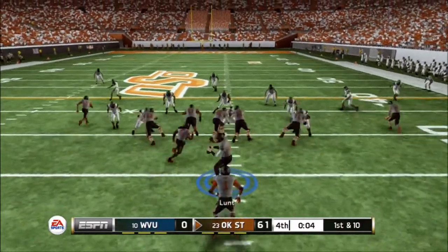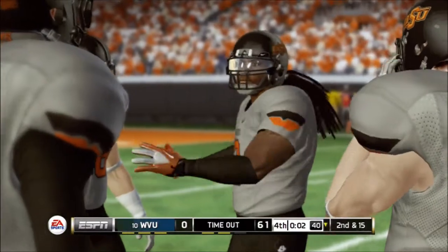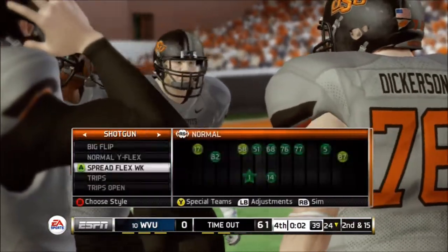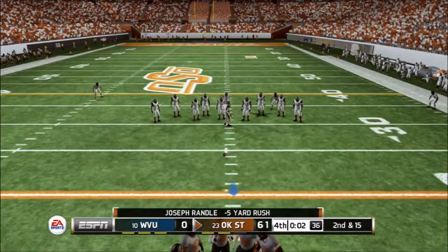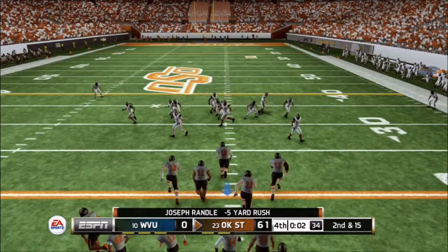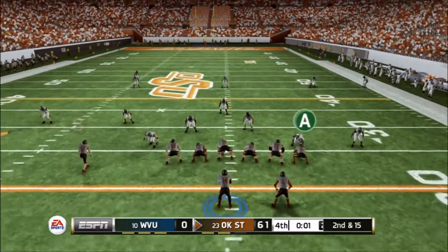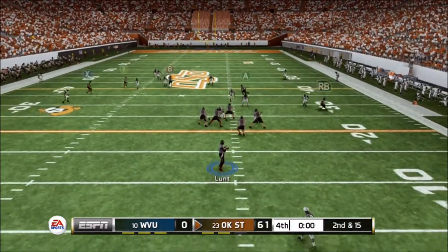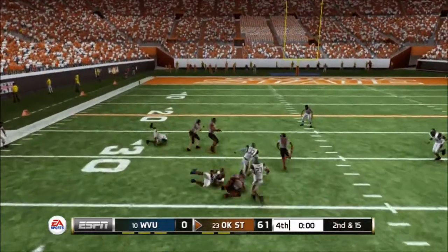Oklahoma State with a big advantage. And down he goes, right around the 24-yard line. Oklahoma State's going to take their first time out of the half. Second and 15. Ball on the 24-yard line. Looks to pass. He airs it out. Can't connect.